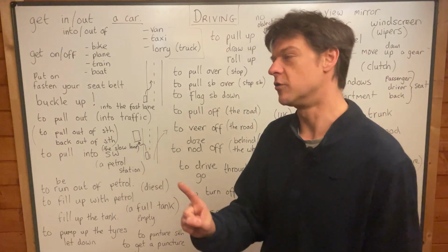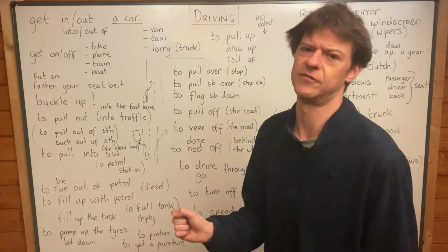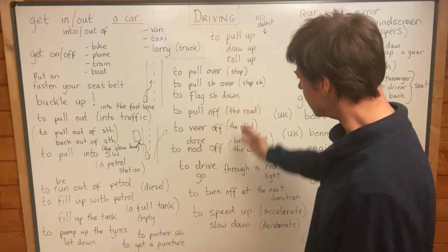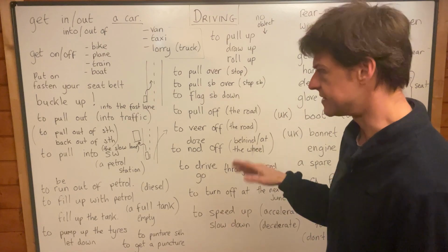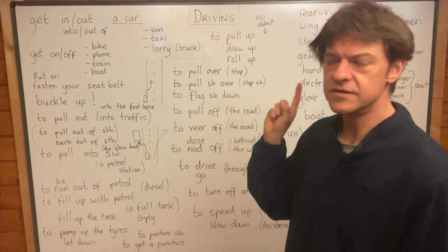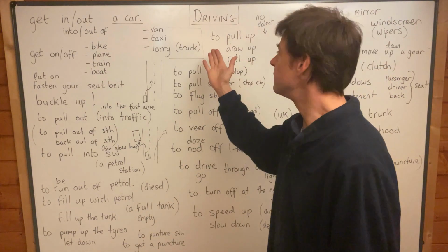And I want to warn you all that driving has, number one, a lot of phrasal verbs, loads and loads and loads of phrasal verbs. And so you will need to learn loads of phrasal verbs. This is not all of them by any stretch of the imagination. Secondly, the US and the UK very often have different words on this topic.